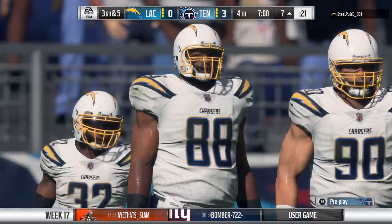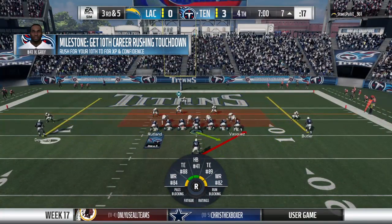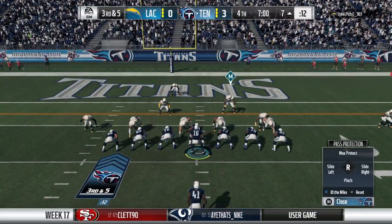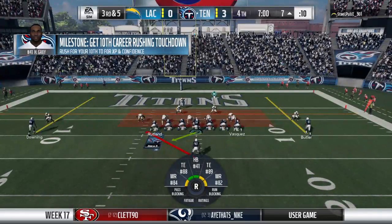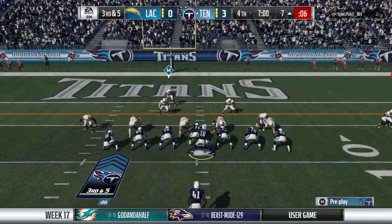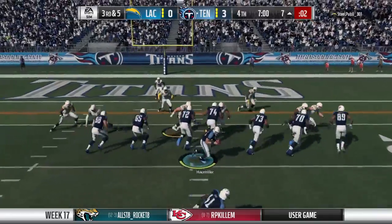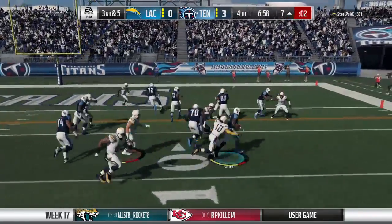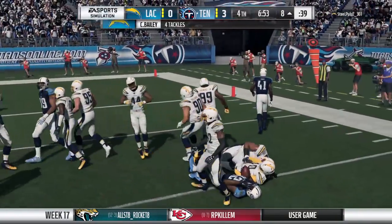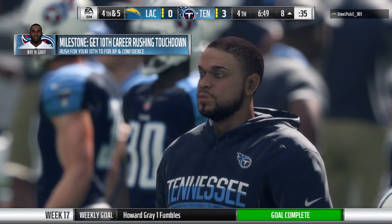The Titans on third down. They've converted just 2 for 6 thus far. This will be 3rd and 5. They'll need to get the play off quickly. On third down. That's Gray. Oh, no, he lost the football. Wow. That ball gets knocked free, but a teammate comes along and scoops it up.